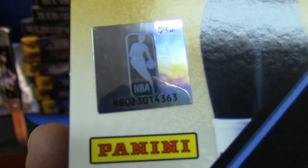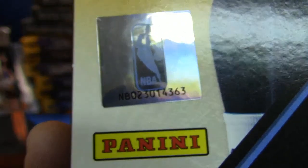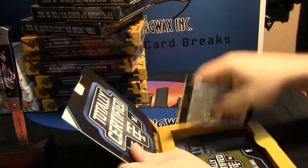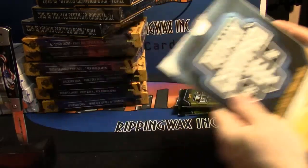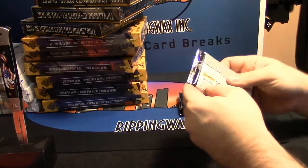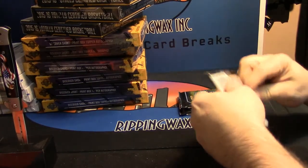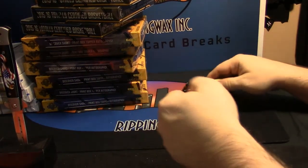It is the 363. Huh? Quattro packs. Yeah, let's just set them out.